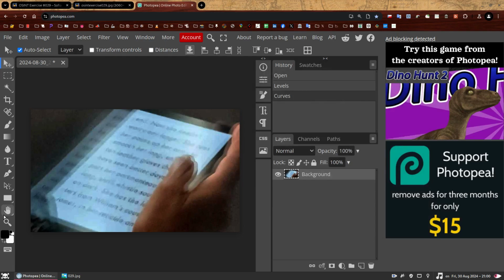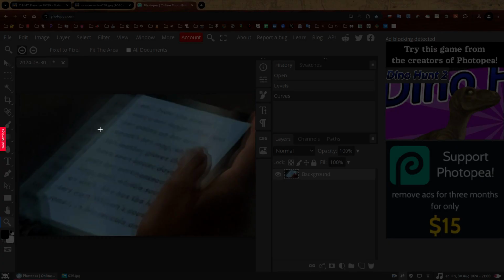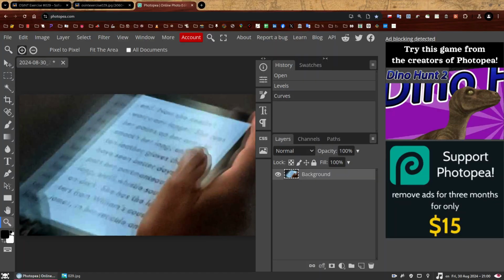And I'm going to increase this a bit more so I can take a nice screenshot again. I could just save it, but I like screenshots anyway. So here we go, done. And now let me bring the image. Here we go, it's in front of us.